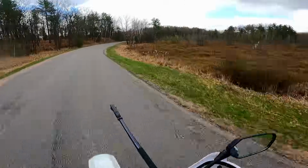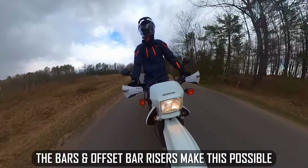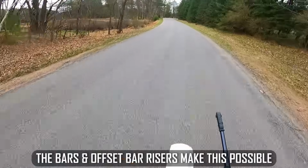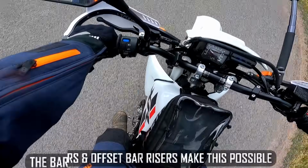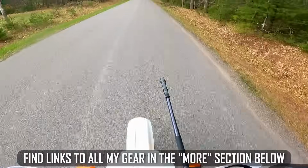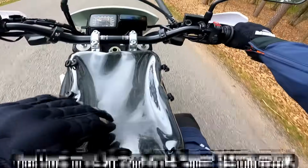Certainly a good bike for sightseeing. And it is nice to be able to stand up and stretch yourself out after a bit. Standing and shifting works very well, actually. No problems there. The tank bag on here does get in the way a little bit. Not too bad though. And this is the large.